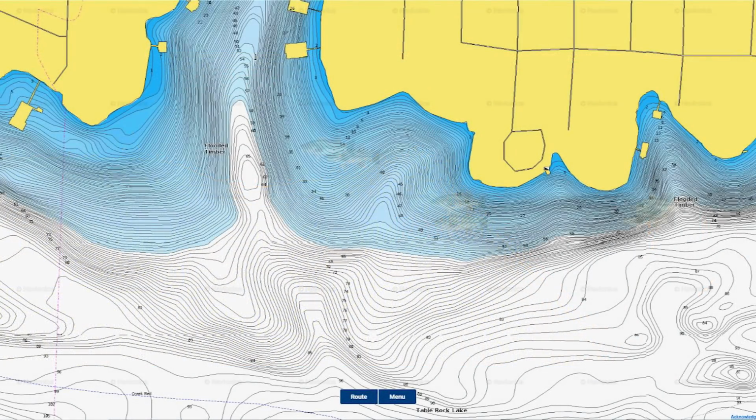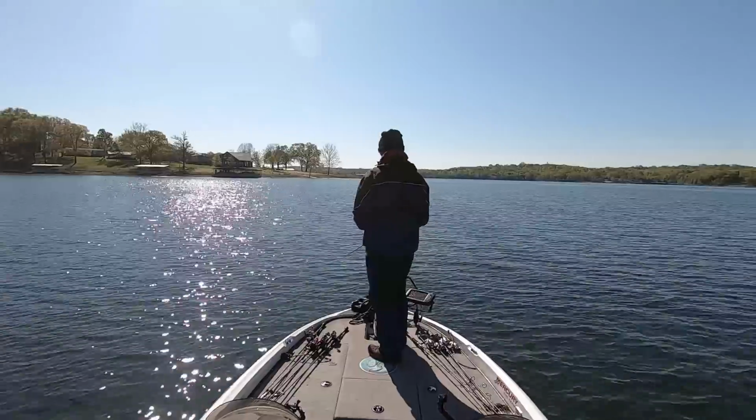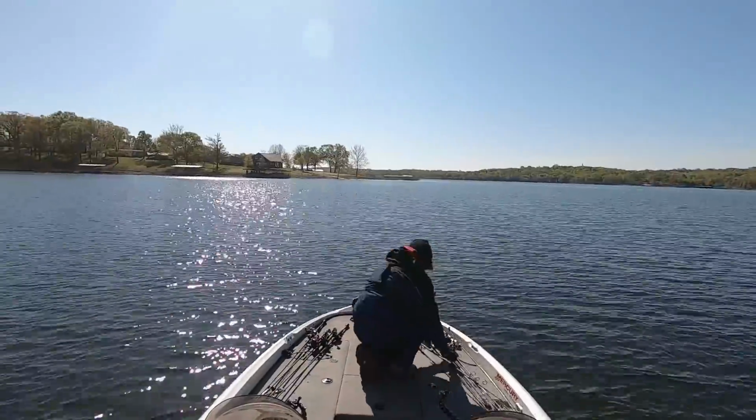They were right where I was expecting to find these fish, right on these secondary points leading into creeks and into pockets where the bass will spawn. But those fish had pulled out deeper than they probably had been 2 or 3 days prior because of that cold front. After identifying some areas that had fish with my Fishfinder, I started fishing them.